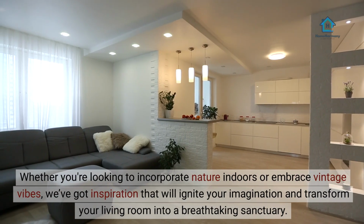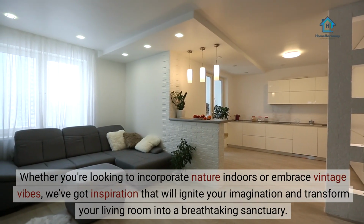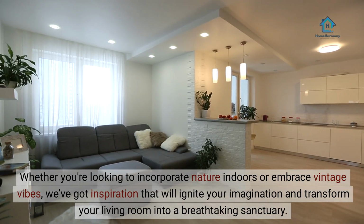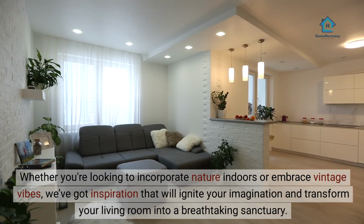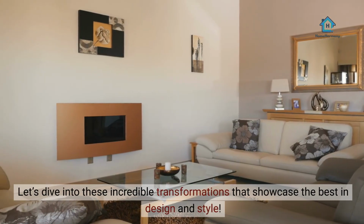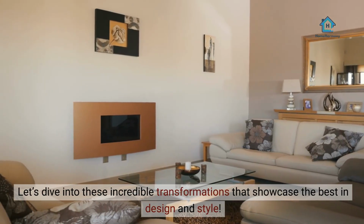Whether you're looking to incorporate nature indoors or embrace vintage vibes, we've got inspiration that will ignite your imagination and transform your living room into a breathtaking sanctuary. Let's dive into these incredible transformations that showcase the best in design and style.